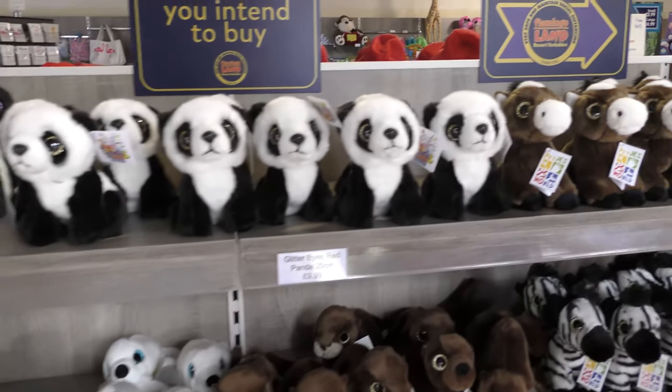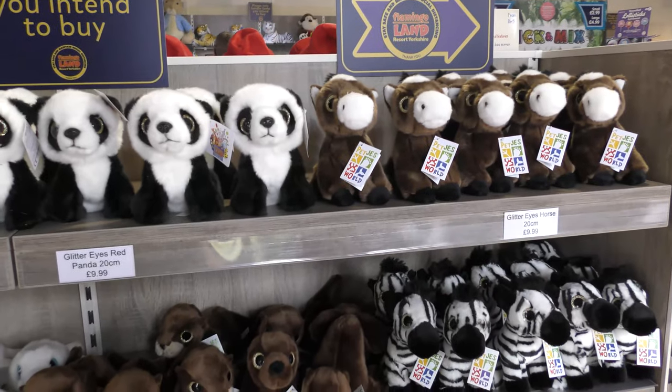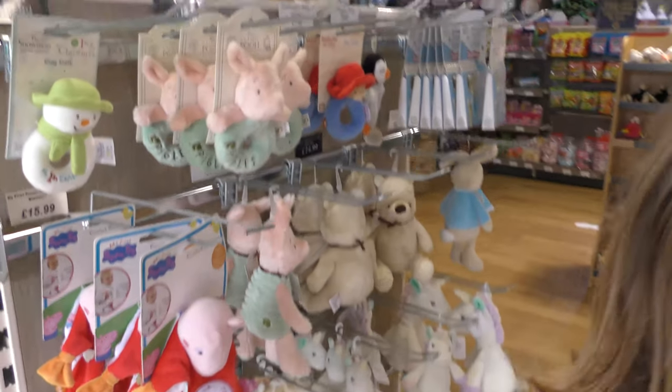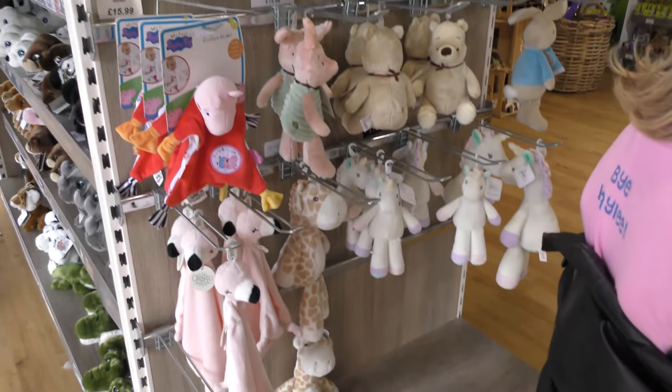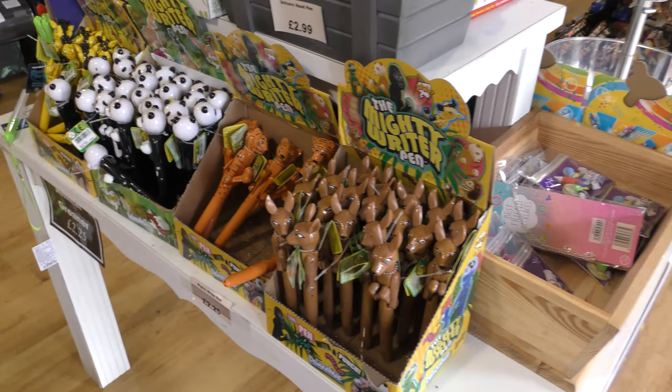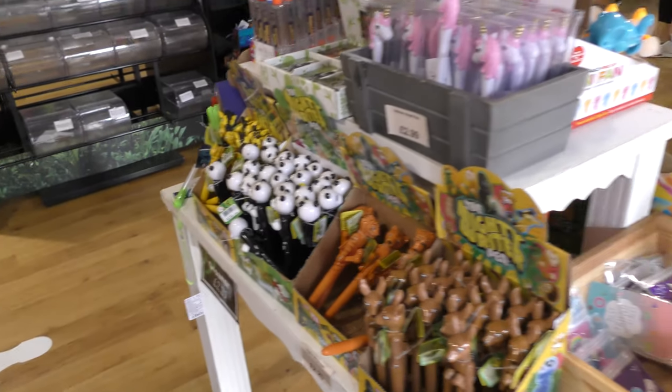Some of the merchandise available in the zoo shop. Horse, give me a horse. There's different plushes. There's Peppa Pig. Yeah, something for the babies. Oh my god. The mighty writer pen.